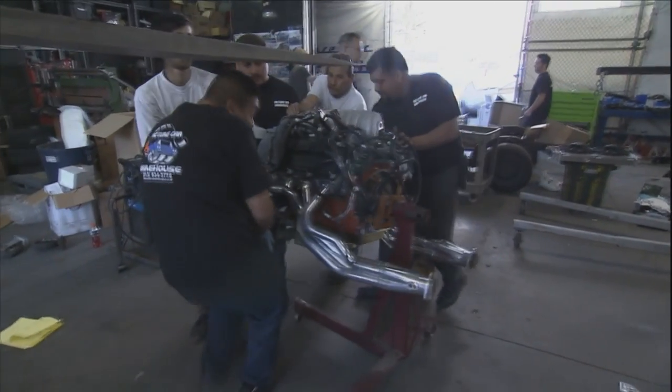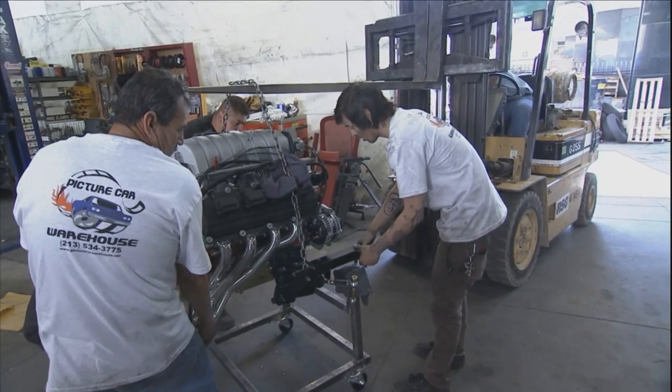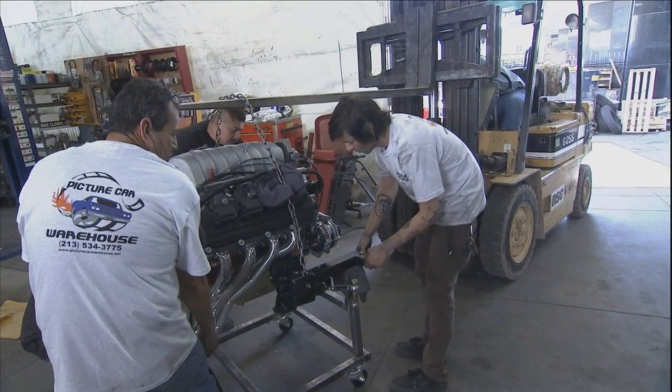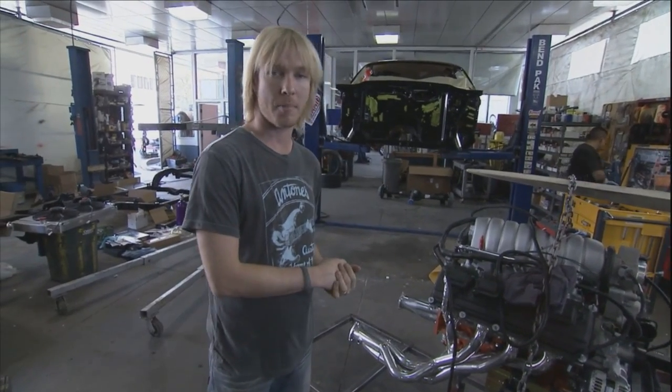As you can see, we got all the guys thrashing away on the car. That's putting it mildly. We just got the engine on this engine stand that we're going to use to lower the car down onto the K-frame. You know, that's kind of one of the two ways that you can put the engine into a Mopar.